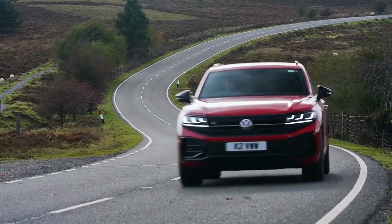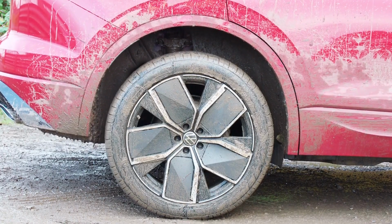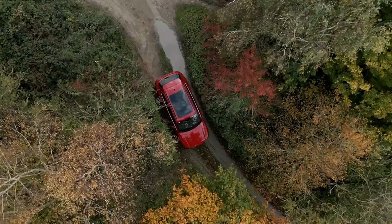And the Touareg's farm appeal doesn't end there. Venture off the beaten track and the big VW is surprisingly capable. Even on its low-profile road tyres, the luxury SUV makes light work of some very muddy and very steep off-road trails.